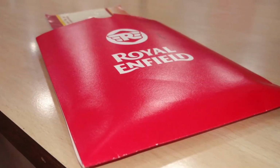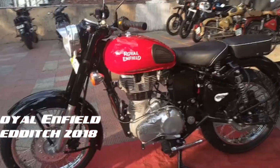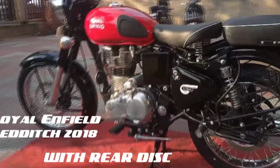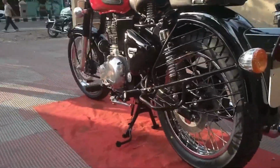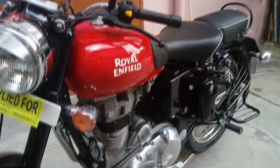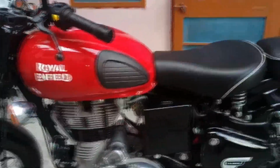Royal Enfield Classic 350 with rear disc brakes on Redditch Red edition. Royal Enfield is now offering their Classic 350 Redditch Red with a rear disc brake. The Redditch Red Classic 350 with the rear disc now costs Rs 1.47 lakh ex-showroom in Delhi. Royal Enfield, until now, offered rear disc brake only on the Gunmetal Grey model in the Classic 350 lineup.